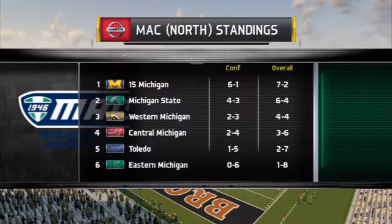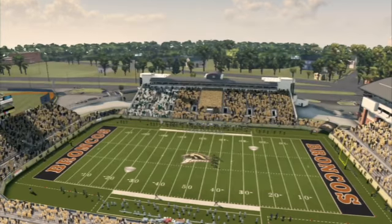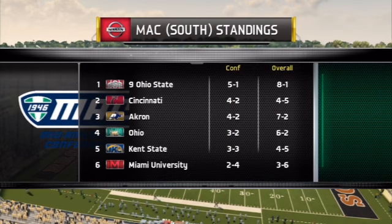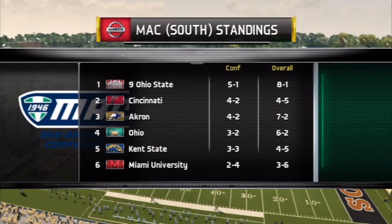Time for a MAC attack. Kickoff just around the corner. That's going to do it for us. Thanks for checking out the pregame show. NCAA college football action coming right at you. Brad and Kirk on the call. David and I are back at halftime.